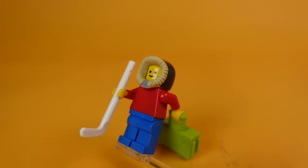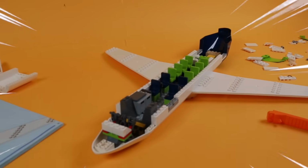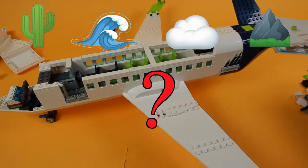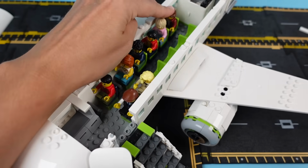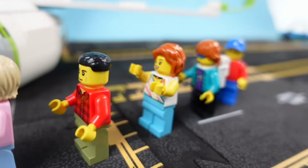So I got this city passenger plane so that Bob could fly around the world to the remaining destinations, which includes the desert, the ocean, the sky, the mountains, and this question mark. This airplane can fit 12 passengers and 2 pilots. Oh no, a female's flying the plane? Well, at least there's no crying babies.